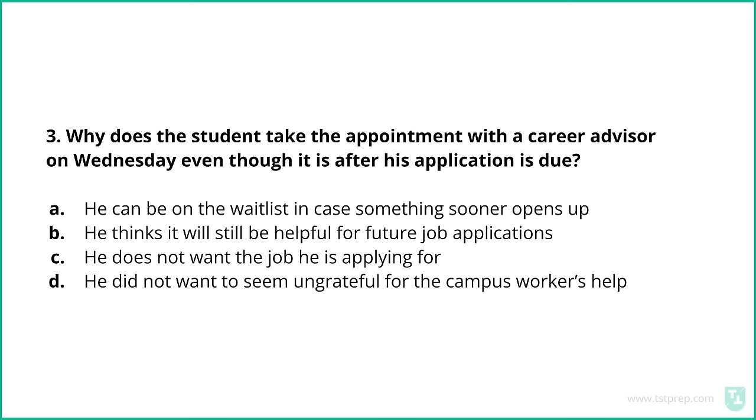2. Why is the student upset that the resume review is only on Thursdays? 3. Why does the student take the appointment with a career advisor on Wednesday, even though it is after his application is due?